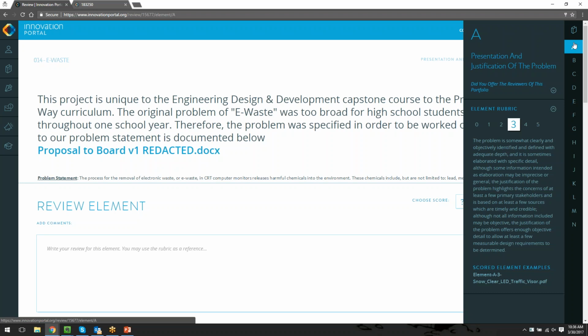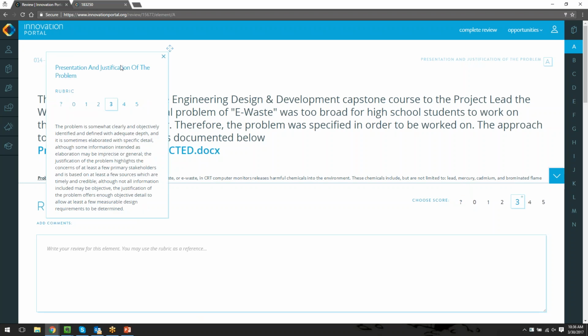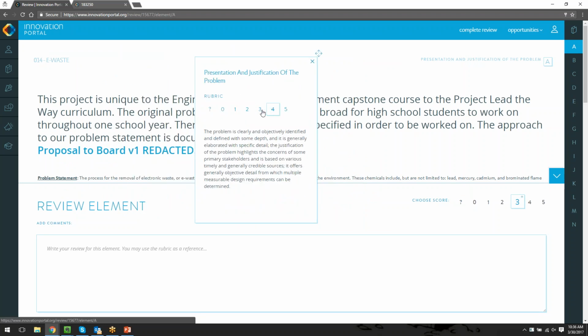The window on the right is so that students and judges can just view the rubric and read it, but you actually load your scores here. If we click a score of 3, this is inputting our score as 3. If we click the plus button, we can view the rubric in another way and move that window around if you want to. Just another way to view it. Whatever works best for you, you can use.